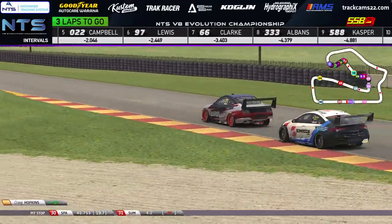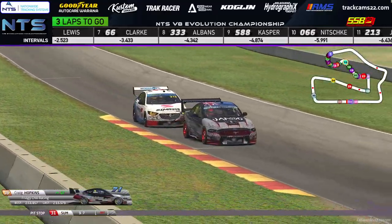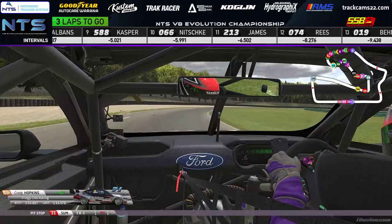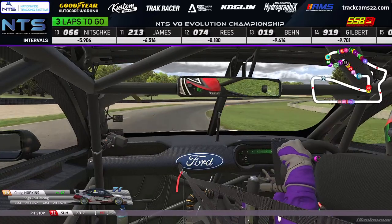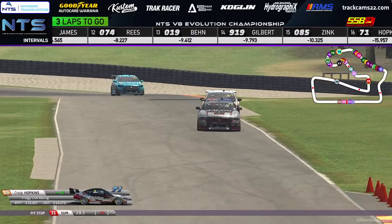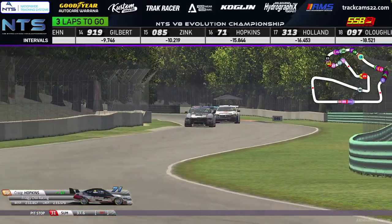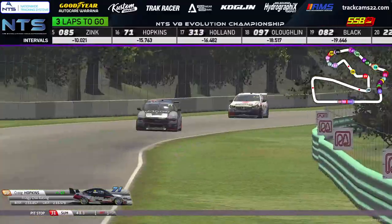Right at this point, don't forget, Craig, you've made up 17 spots here. That's not bad at all. You've got Luke Holland all over the back of you, putting on maximum pressure. This corner, it's crazy. It's a touchy corner. It is. Trying to get that full throttle here, trying to get it out. It's clean. You honestly have to play with the throttle through that corner. If you muck it up, you're just gone. You've got a good gap on him. Yeah, had a good run out of there.